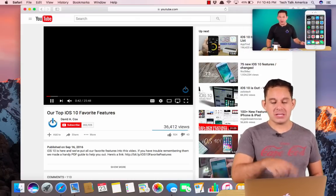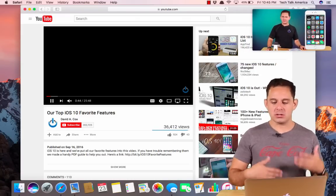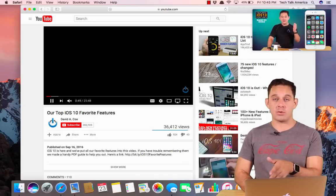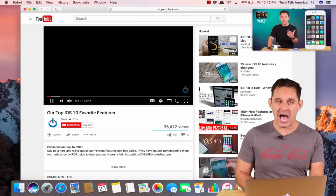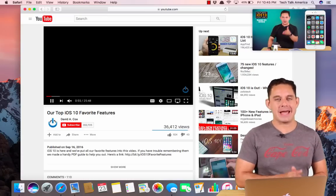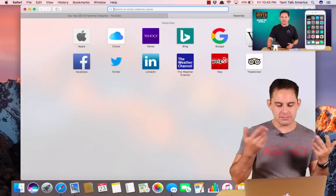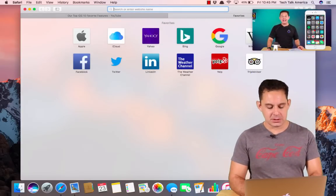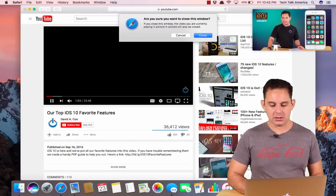No, you still have to keep that window open. So if you want to go on and do other things, like let's say I wanted to stay on the internet, I can't just go to another website. I would need to open a new tab first. Easy way to open a new tab, if you remember it, is Command T as in Tom, or tab, I guess, and now I can go on and do my thing. Okay, so that's Picture in Picture.